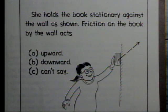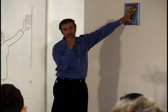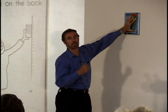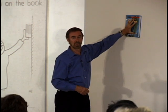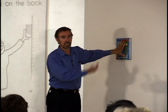Okay. So she pushes the book. I push the book against the table. Now, which way is friction acting? Up or down? Which way is it acting? Down. Which way is it acting? Up. Which way is it acting? Not at all. Can you see that? It's ambiguous. If I push straight across, friction's got to be acting up.